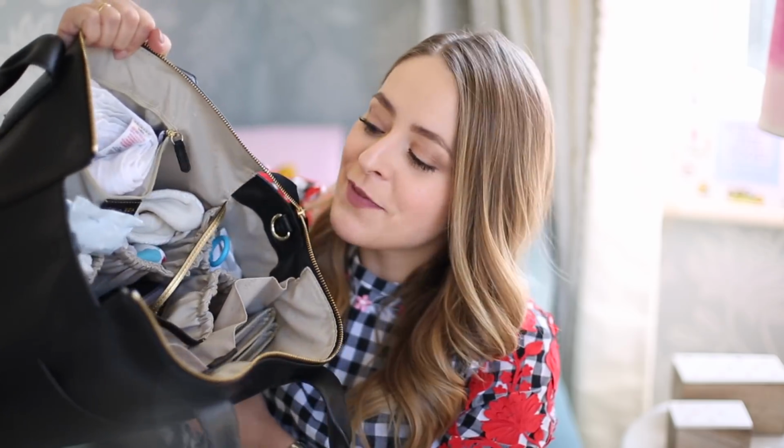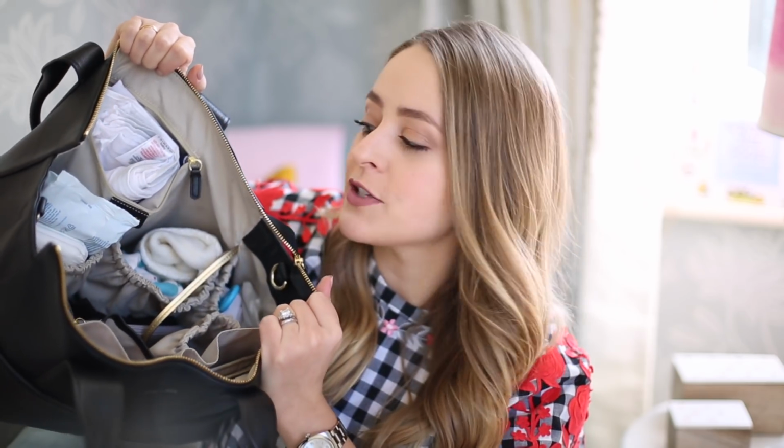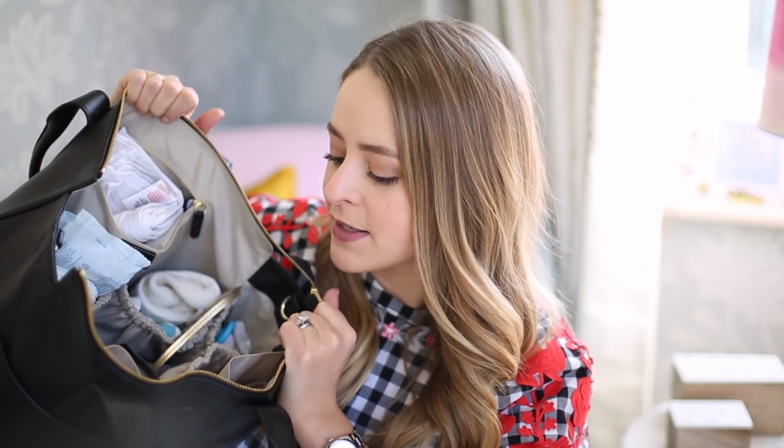So as you can see, it's very well organised. My sister was laughing at me the other day, saying in a few months you are not going to be this organised. But I like to think I'm quite an organised person with my bags, and I think I probably will be this organised. Anyway, let's go through what is in here. As you can see, everything is divided up into like a million different pouches, as per usual with nappy bags. I found this one really well laid out and really easy to use.